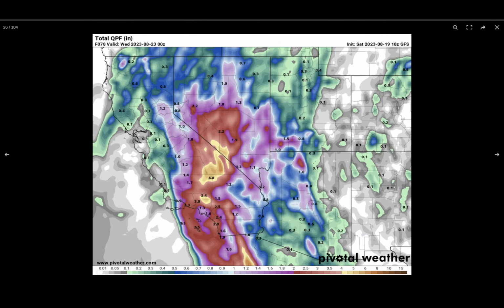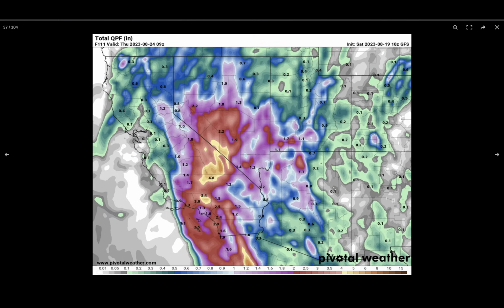So I'm just going to click through here. This is the GFS model, so the American forecast model. And where you see that purple, that looks like it's pretty close to where we have the Head Fire and some of our complex wildfires up in Northern California. So that purple would be more than an inch of rainfall. And then where you have the green to the bluish color, that's going to be maybe a quarter of an inch up to an inch of rainfall.